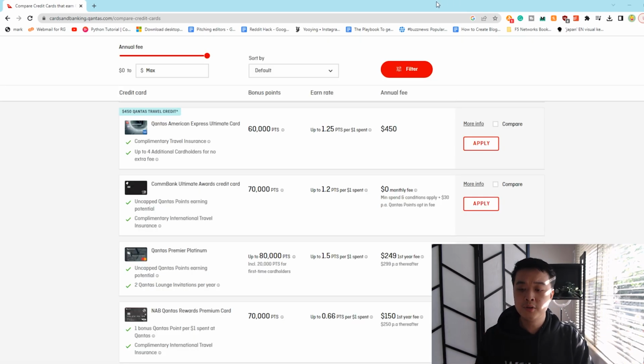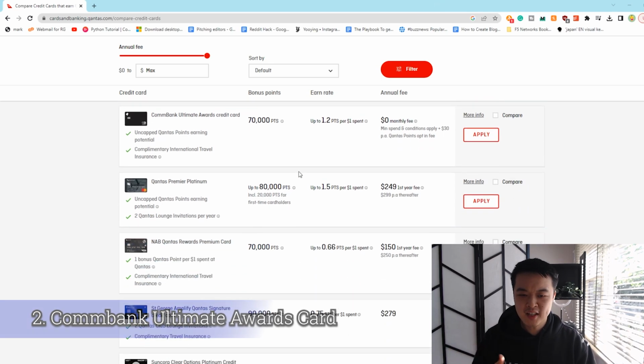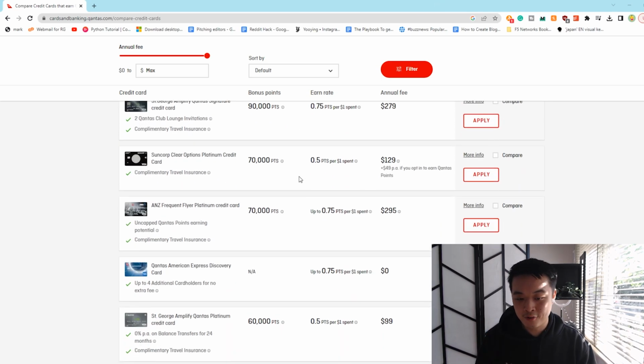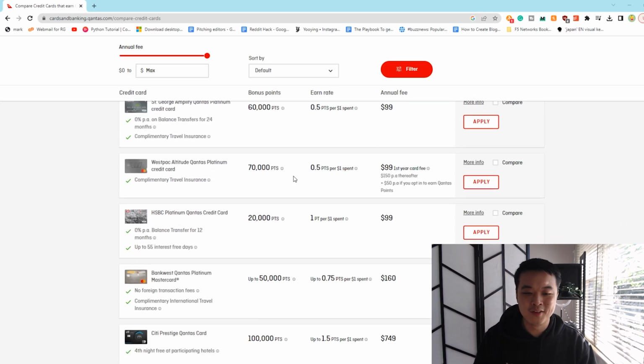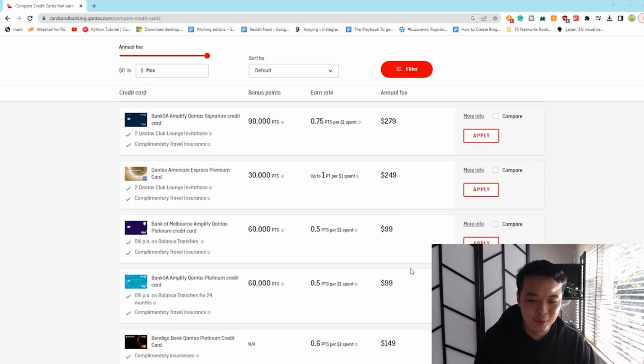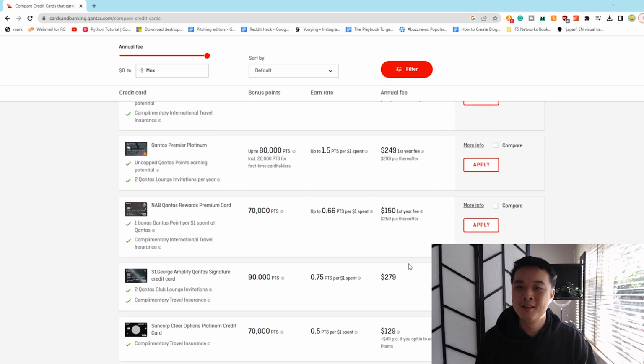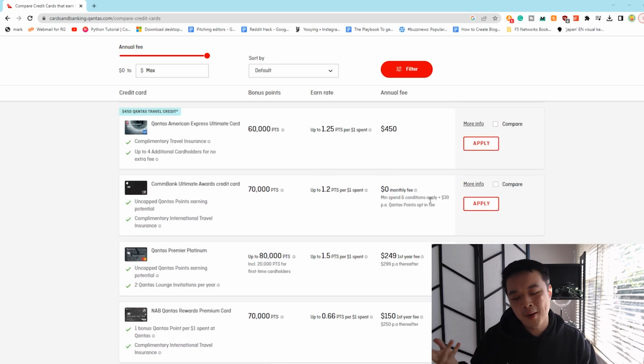Alright, so the number 2 category winner is the CommBank Ultimate Awards card for $0 monthly annual fee. Now, this card is okay. It's not that great, honestly, but compared to any of the other $0 annual fee cards, it is. I'm just scrolling down this right now, right? You've just seen that there's not many $0 annual fee cards. So it's kind of winning in a very weak category. However, it is not a bad card.